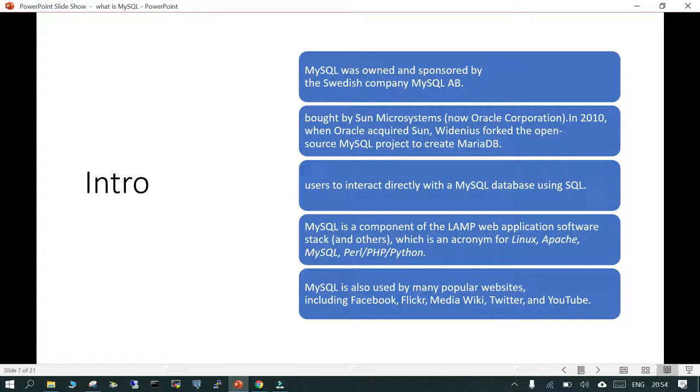MySQL is really doing great because it is the best backend database if you are using anything in LAMP, which stands for Linux, Apache, MySQL, and Perl components.